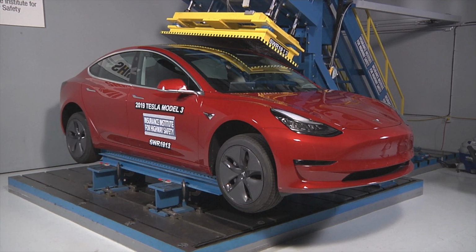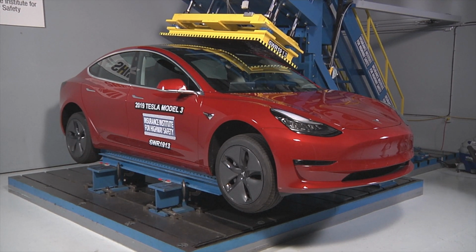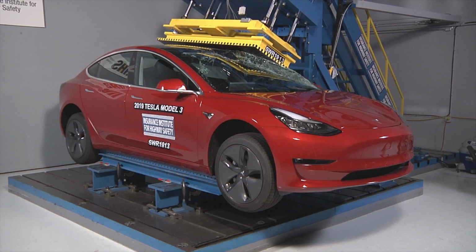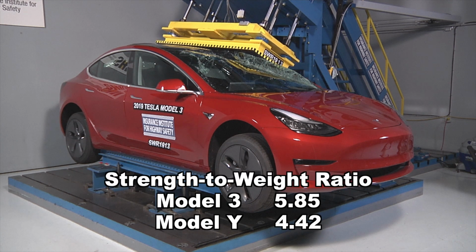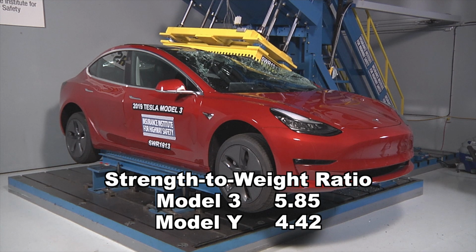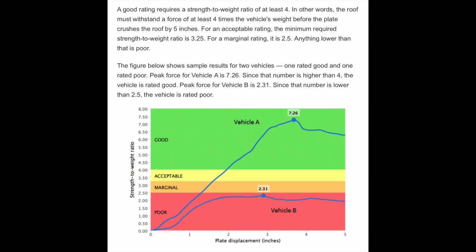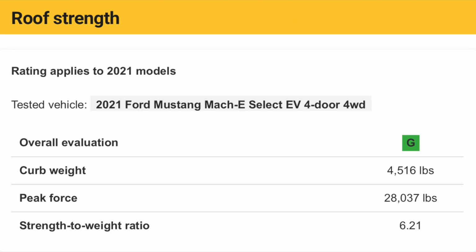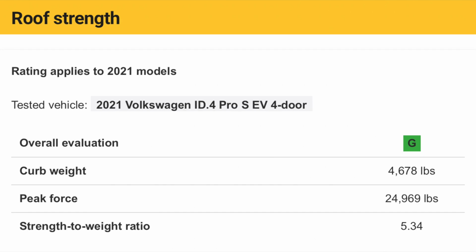The IIHS didn't release footage of the Model Y's roof crush test, but it was performed similarly to the way it was done on the Model 3 here. This is one area where the shorter roofline of the Model 3 provided much better resistance to deformation than that of the Model Y. In fact, though the IIHS considers a strength to weight ratio above 4.0 as good, the Model Y score of 4.42 underperformed quite a few vehicles in its test class, like the Mustang Mach-E's 6.21 ratio, or the 5.34 ratio of the Volkswagen ID4.